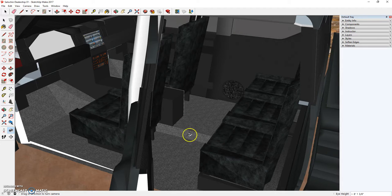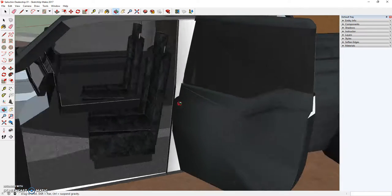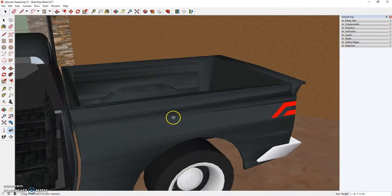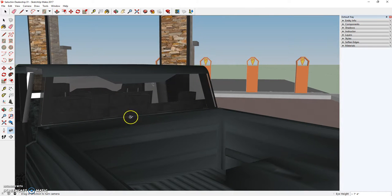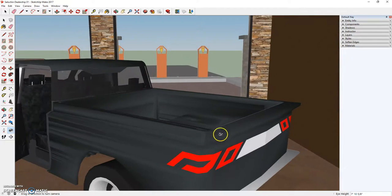It does have a little bit of a hump in the floor, but nothing major as far as passenger compartment ingress from engine or transmission tunnels. This is the rear of the cab. This one does not have a sliding rear window. I still need to model a version with that. Like I said, there's a lot that goes into designing and modeling a pickup truck.